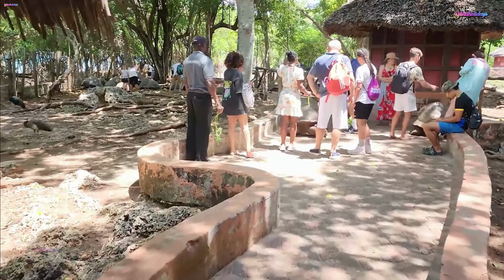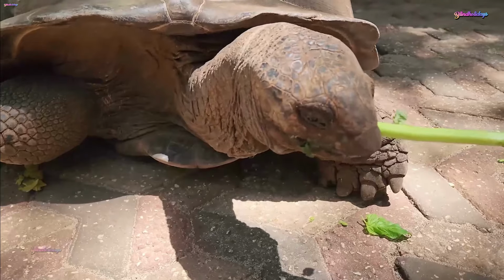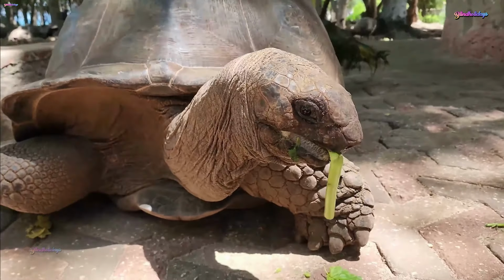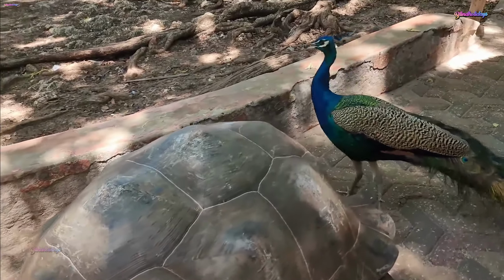In 1919, the British governor of Seychelles sent a gift of 4 giant tortoises. These tortoises bred quickly, and by 1955, they numbered around 200 animals. Now, the Zanzibar government, along with World Animal Protection Agency, is protecting the endangered tortoise species on this island.